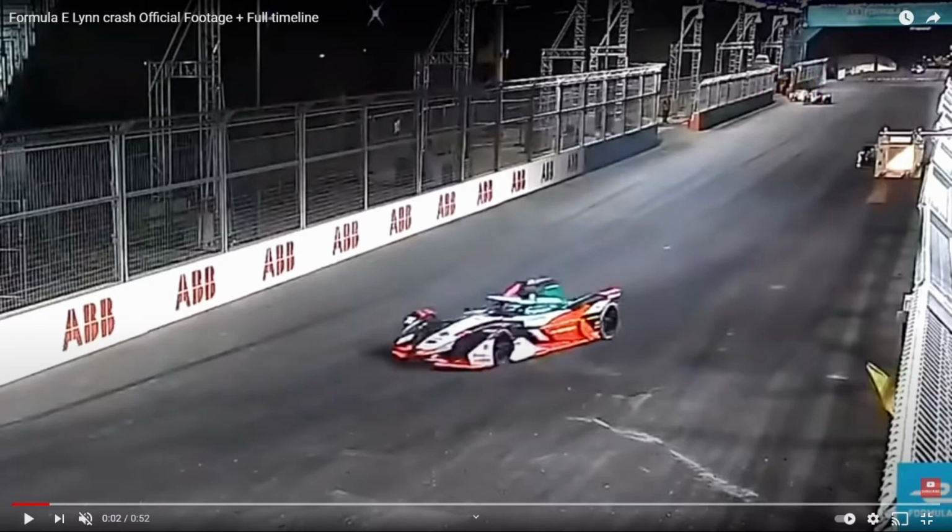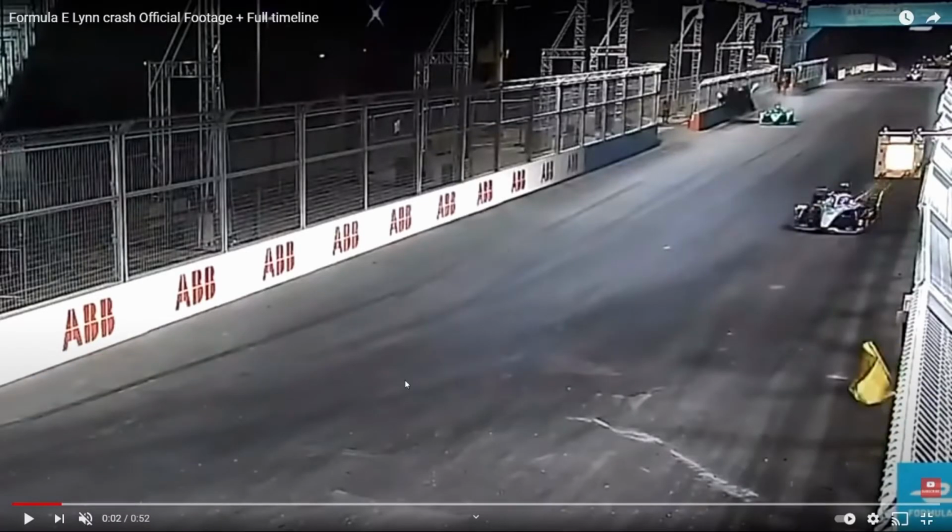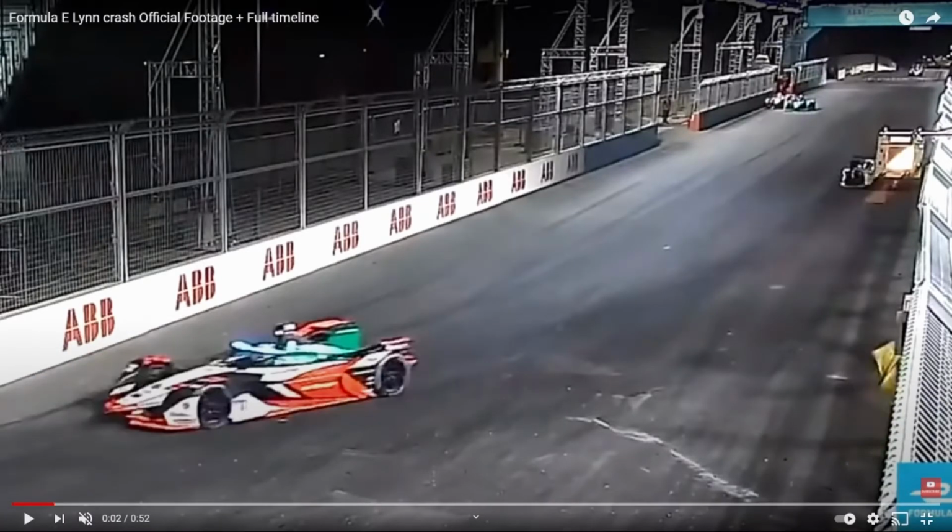Now Lynn wants to try and pass Evans around the inside. But because Evans is already committed to trying to block the inside, Lynn doesn't get the inside for this corner. Plus, there are already caution flags flying because of an earlier wreck with a BMW, an Andretti, a BMW Andretti, and I think a Venturi. I don't actually know, but it was already caution here.